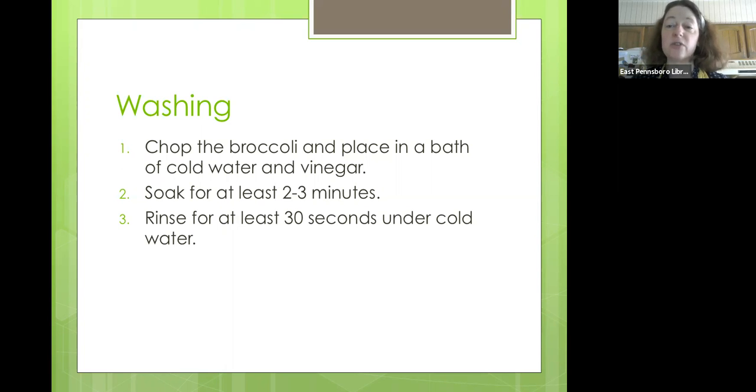but you could probably even just do several tablespoons of vinegar in enough water to soak your chopped broccoli, because the vinegar will help to lift anything that might be in those hard to find spaces in the broccoli spears. So soak for at least 2 to 3 minutes, not just a very quick rinse, and then rinse it for at least 30 seconds under cold water, and it should be ready to use.